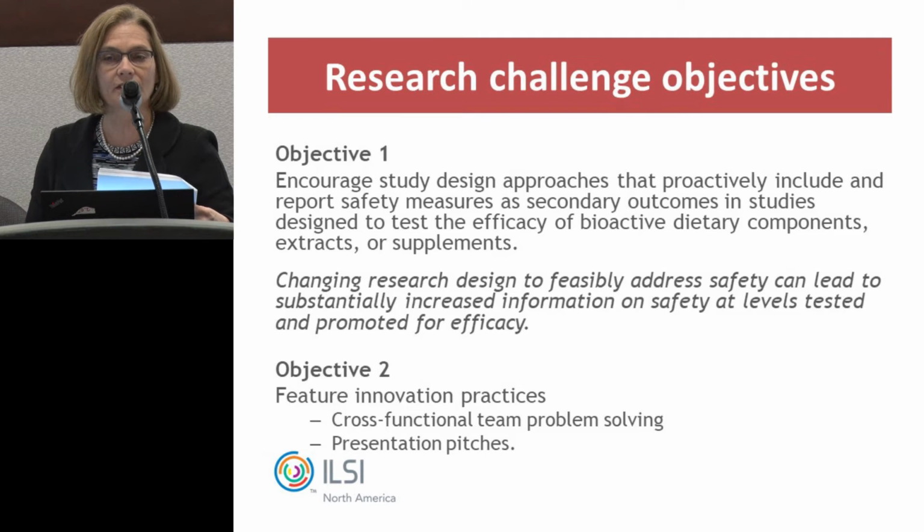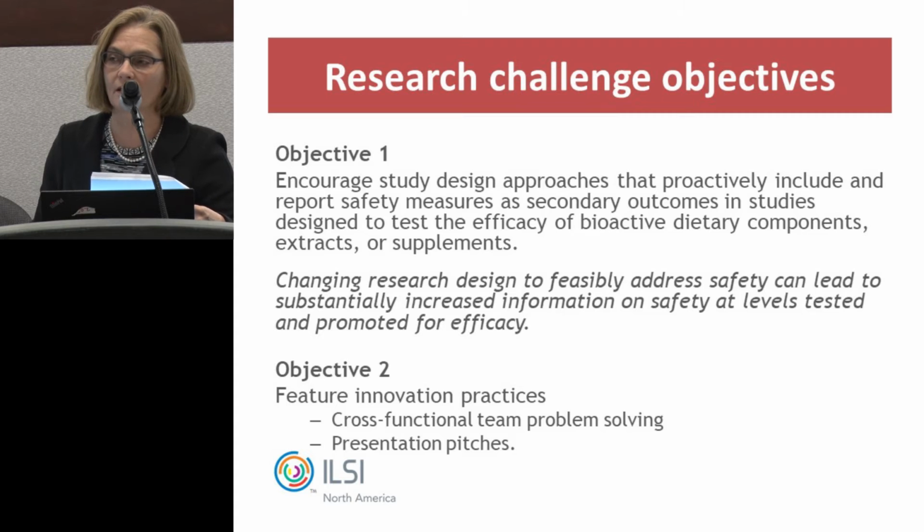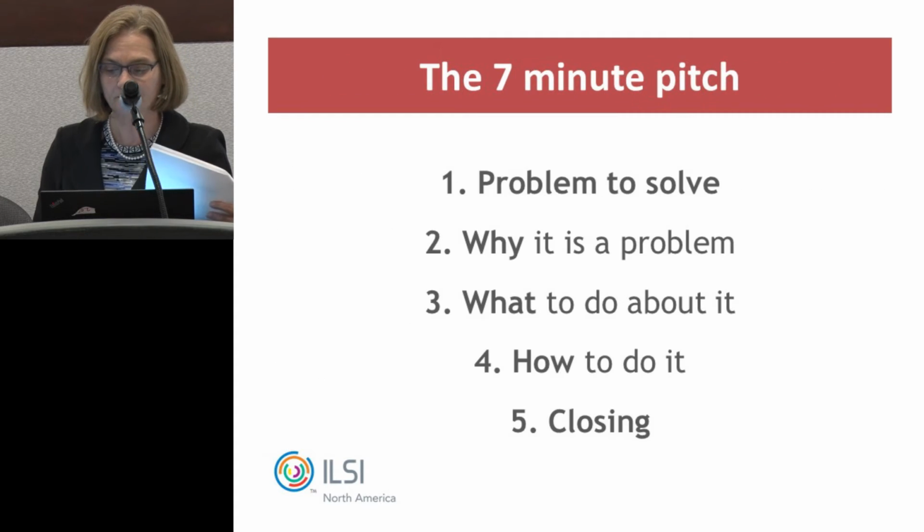So the intent here is to start a broader dialogue about incorporating safety into efficacy and to further advance our use of innovation tools in the practice of nutrition research.